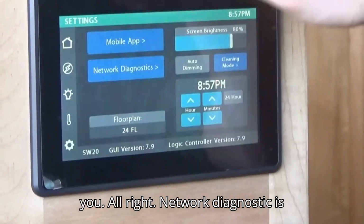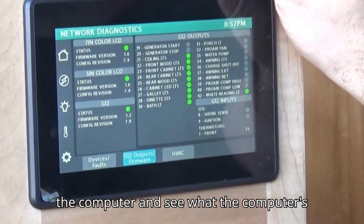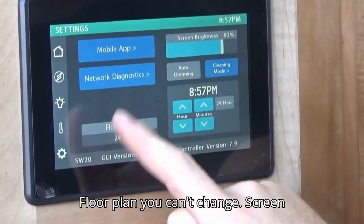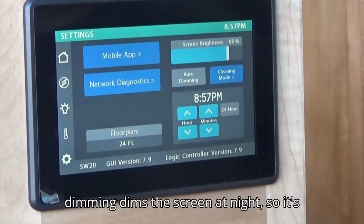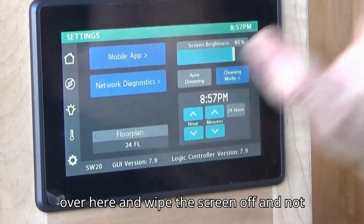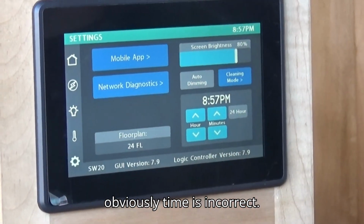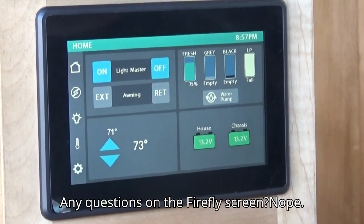Gotcha. All right. Network diagnostic is more for us to come in here and look at the computer and see what the computer's telling it to do. Floor plan you can't change. Screen brightness is self-explanatory. Auto dimming dims the screen at night, so it's not that bright. Cleaning mode sets the screen off for 15 seconds, so you can come over here and wipe the screen off and not push buttons in the process. And then you can set the time right there, which obviously the time's incorrect. All right. Any questions on the Firefly screen? Nope.